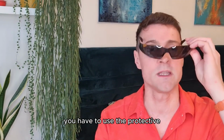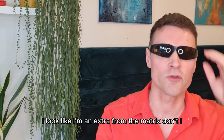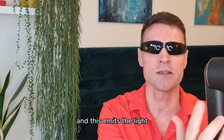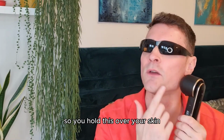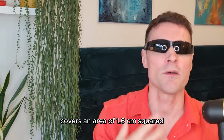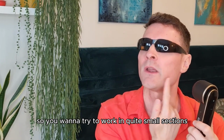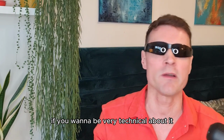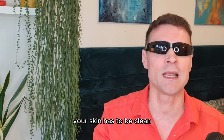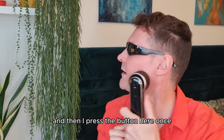You have to use the protective glasses here. I look like I'm an extra from the Matrix, don't I? On the other side, you have a little lightning button, and this emits the light. So you hold this over your skin, and the actual outlet here where the light comes out of covers an area of 1.6 centimeters squared. So you want to try to work in quite small sections. If you want to be very technical about it, you could even get a ruler and you could just measure out sections. Your skin has to be clean without any skincare, by the way. So you hold it here, and then I press the button here once.